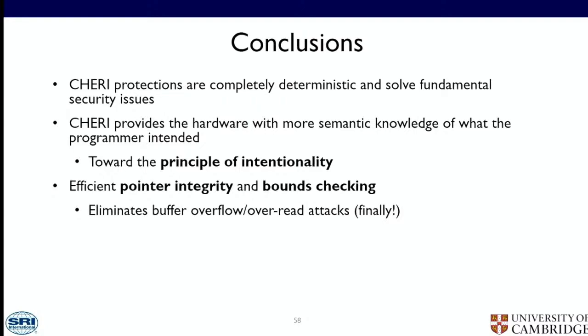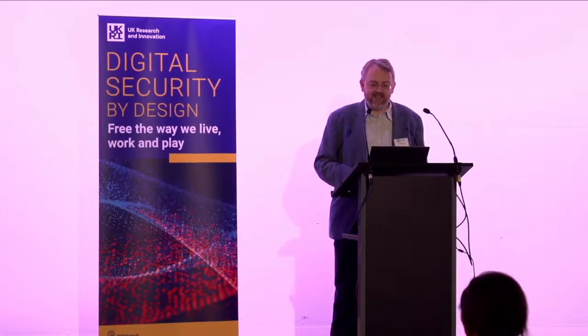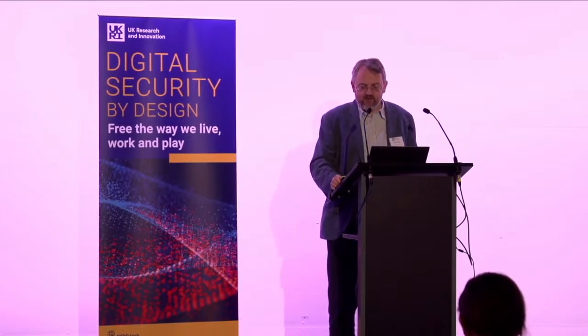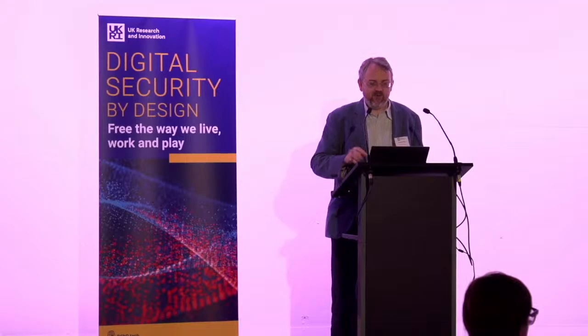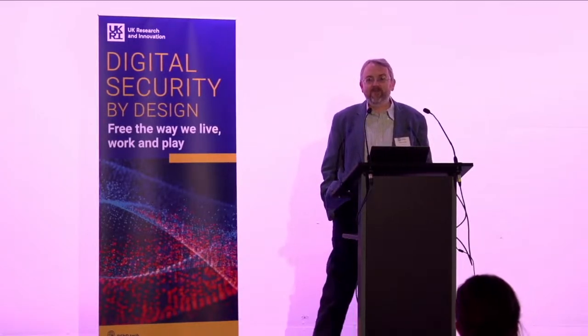I mean, these things have been around for decades. We should squash them. It shouldn't be possible to have these in our systems. It also provides very scalable and efficient compartmentalization. And that pushes us towards the principle of least privilege so that we can mitigate both known and unknown attacks. And finally, of course, we're doing all this transition effort with the help of UKRI under this program. Thank you.